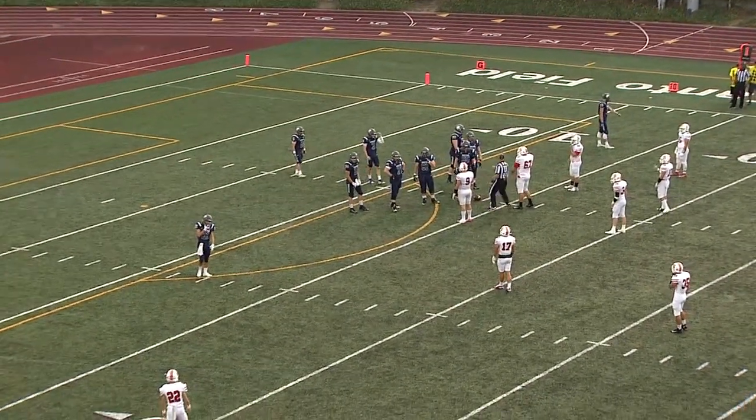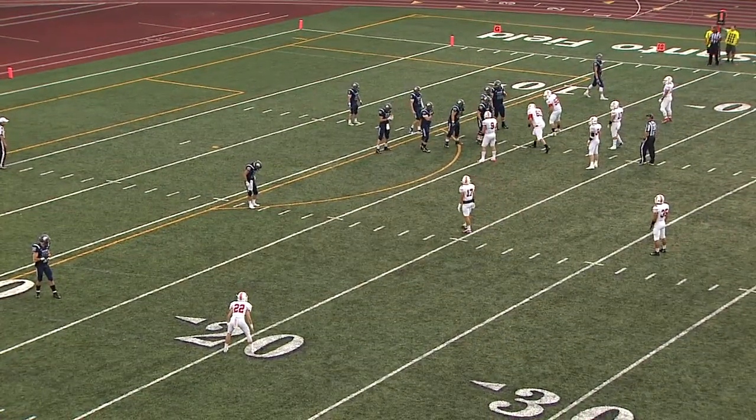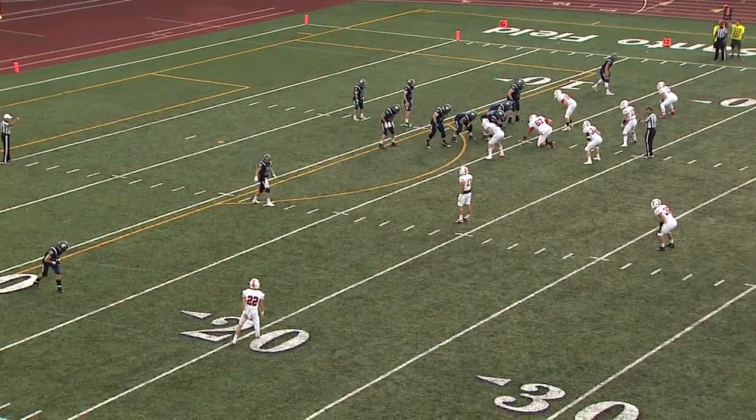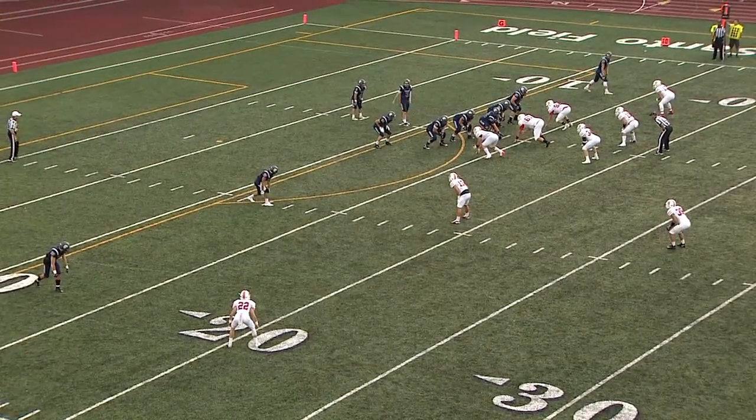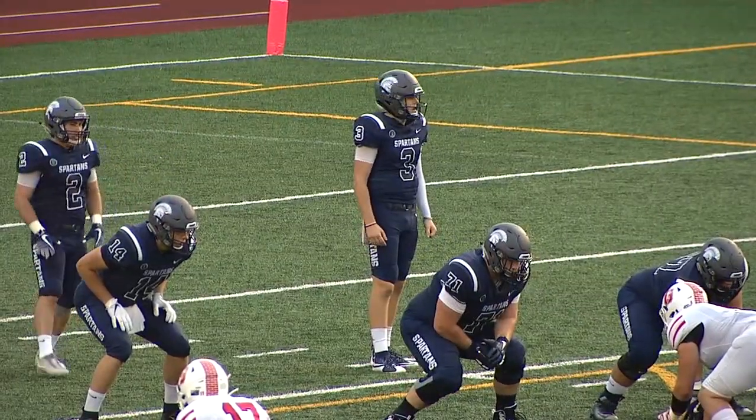So Saxton to lead the offense. His number one target will be Colt Morgan. Morgan, 146 yards receiving in week one, a preseason All-American. Three wide set for Case.